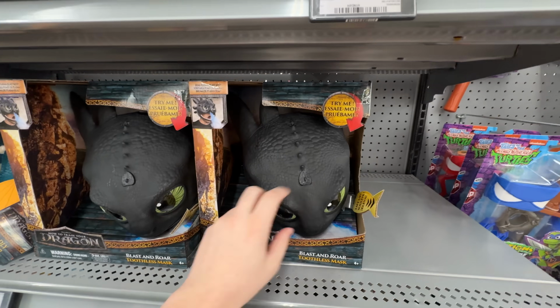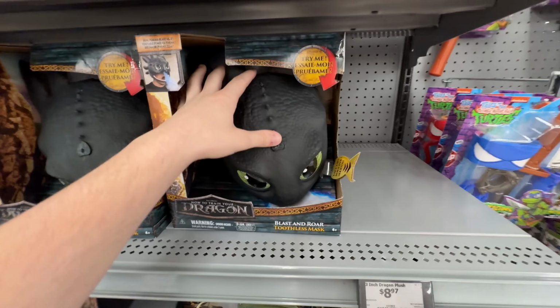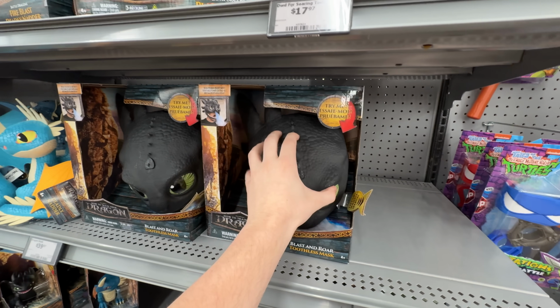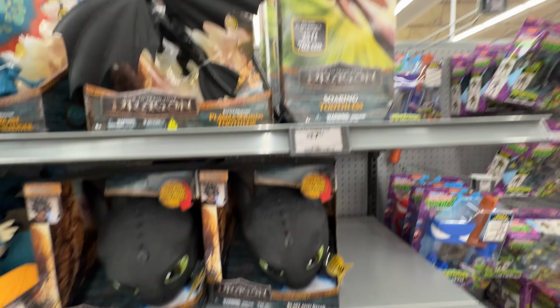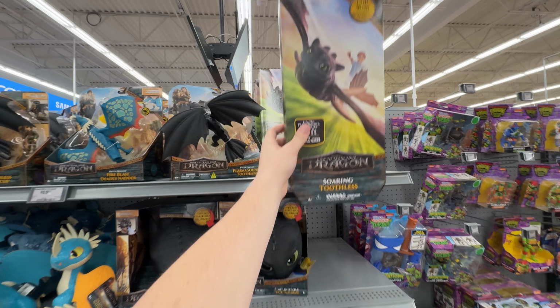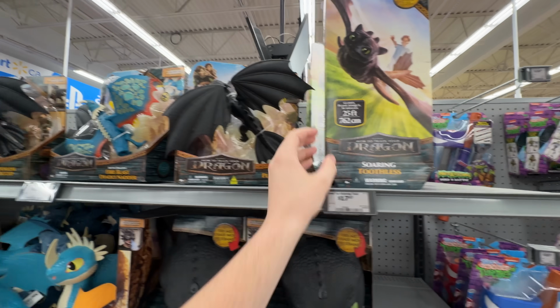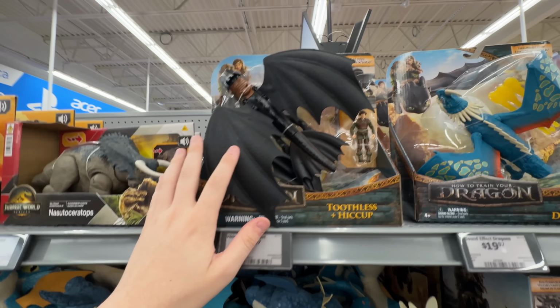Like, this Toothless mask is pretty funny. It says to try it. Do I press this button here? Or what do I do? Do I lift it maybe? I don't know. Ooh, you do lift it. Look at that. Then above that, everybody, we do have this throwable Toothless, which is pretty cool, and a lot of action figures. And this is kind of what I was thinking of picking up. Something this size. I mean, Toothless is great.